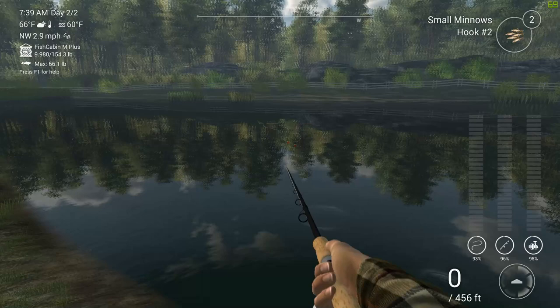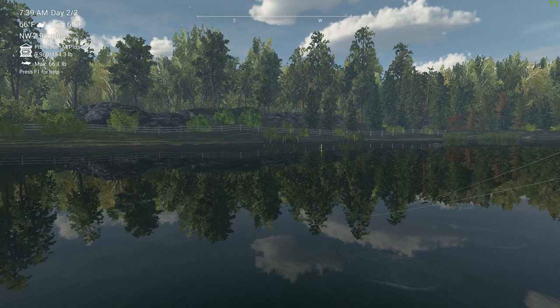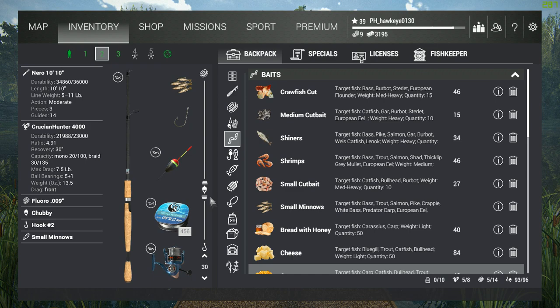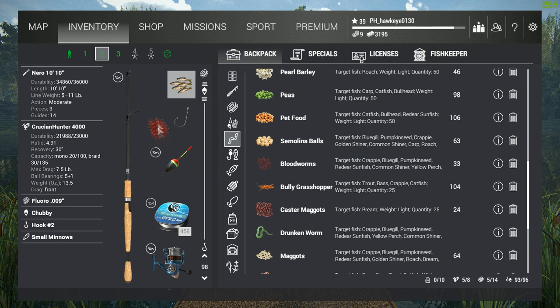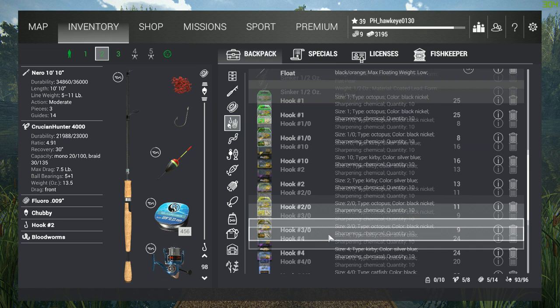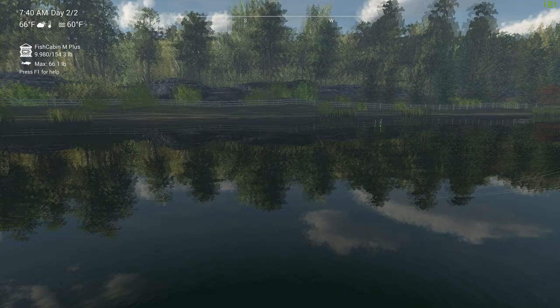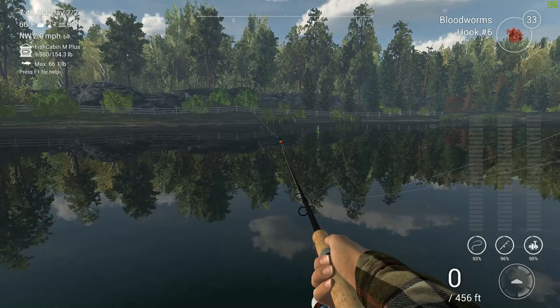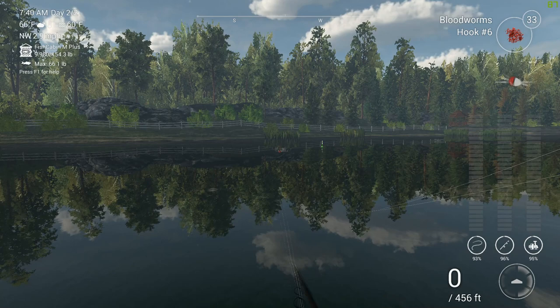Anyway, we are going to go ahead and take this as deep as we can go. And I'm going to put bloodworms on it because that's another popular bait for tench. And we're going to get that hook downsized a bit. See, you don't have to throw it right there, that just gives you an idea about where the deep area is. So you're not floundering around.